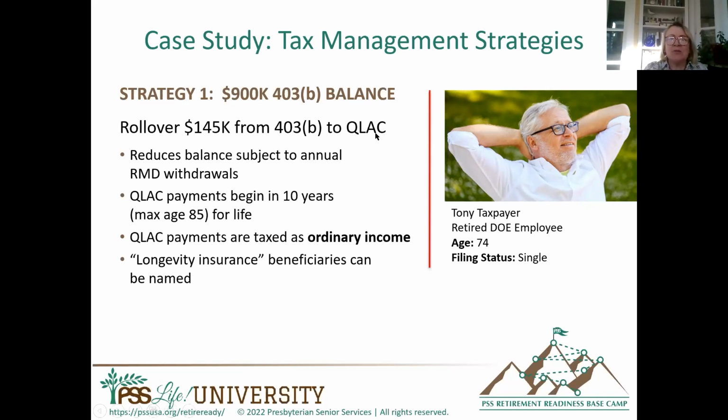The way QLACs are designed is after you've done this rollover, which is non-taxable, from the 403B into the IRA into the QLAC, it simply compounds. It earns a return stated in your contract every year, and then payments begin in 10 years. So if you buy it at 74, in 10 years, he could start payments at 84. Those payments would last for life. Those payments are taxed as ordinary income. What this does is provide what's called longevity insurance, meaning that it's income he cannot outlive.